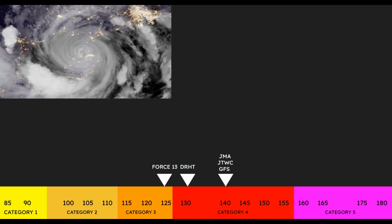Here's what the other agencies are going with. JMA, JTWC, and GFS are overshooting it. They're going with 140 miles an hour, and I believe Force 13 is fairly accurate. It might be 125 at this point. They're going with 125 miles per hour, Category 3. We're going with 130. Looking at satellite imagery, this is just visible satellite imagery. I have not looked at the infrared yet.